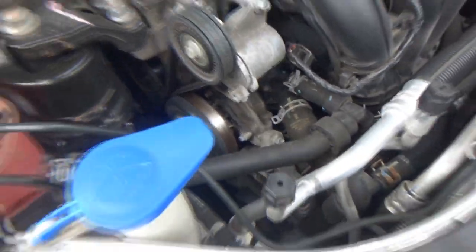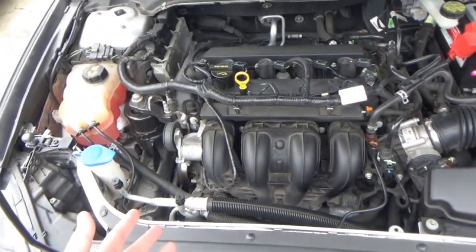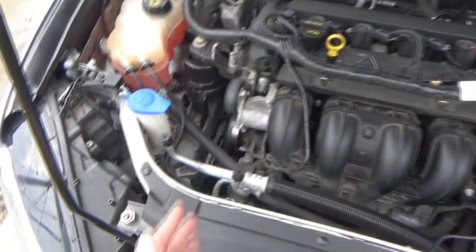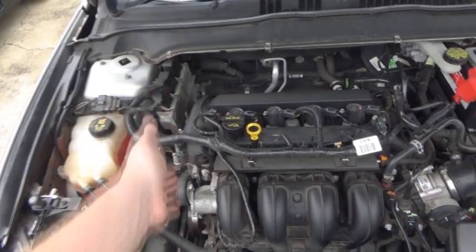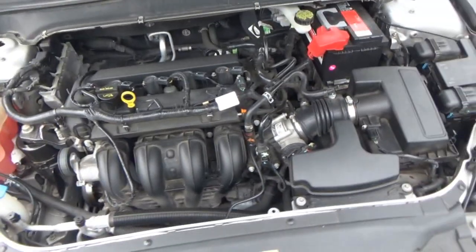I don't know how this timing cover is exactly designed, but it does look like it's around the water pump area. Haven't had any issues of overheating. Haven't really had any issues at all. So I'm not going to worry about it at the moment. If I start seeing stuff actually dripping, much like that cover, if it actually starts dripping, then we might take care of it. Or we will take care of it, I should say.